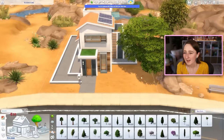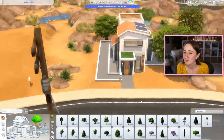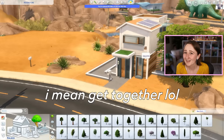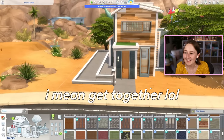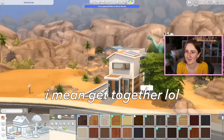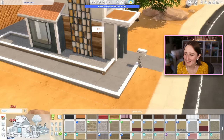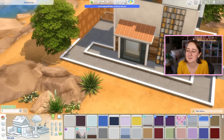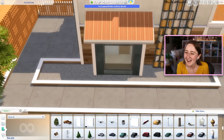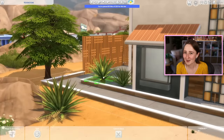But there was one thing that I couldn't stop myself from using, and it's that Growing Together column. There's such a lovely, plain white square column from Growing Together, and we unfortunately don't have anything like that in the base game, which is so dumb. You'd think that we would, but we don't. And so I used the Growing Together column.